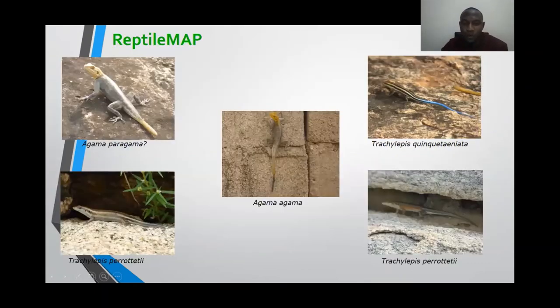So what about the reptile maps? I saw just a few. I think this is Agama paragama, West African tree agama. And this is Agama agama. And this is Trachylepis quinquetaeniata, African striped skink. And this is Tetradactylus mabuya. And this is also Tetradactylus mabuya. I think the reddish one is the male, and this one the female.